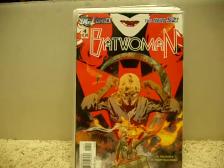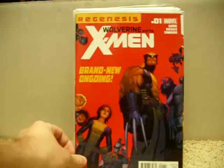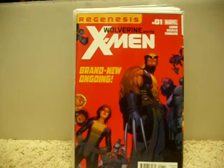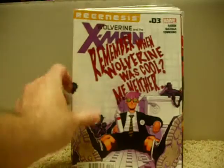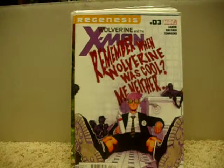Also, another Ghost Critic recommendation that I haven't read yet, but they were on sale and they were only $1.50 each. Wolverine and the X-Men. I got the first 3 issues. That's issue 1. It's issue 2. And here is issue 3. So I'm pretty excited about that. I got some new stuff to read and some new stuff I can keep going on with.